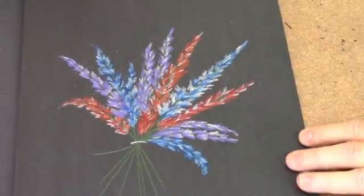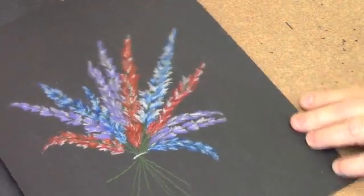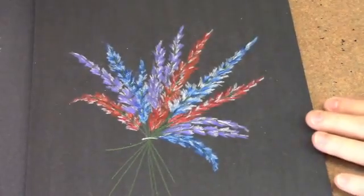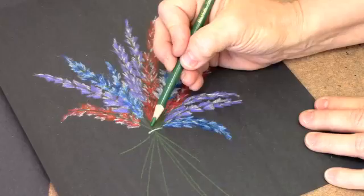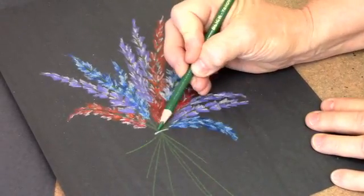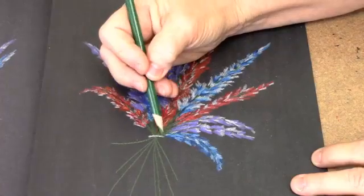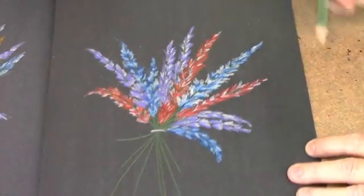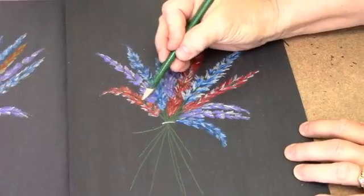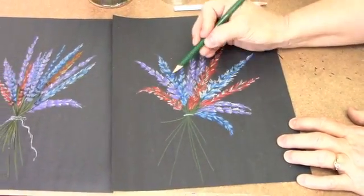And what do you think? I think that filled in really nicely, don't you? Now, remember how we drew our green stems lightly? I want to come and press a little hard where I see my green stems. So come back in and press hard where you see the green stems. If you see any hint of green stem coming up, you can go back and press on those a little bit.